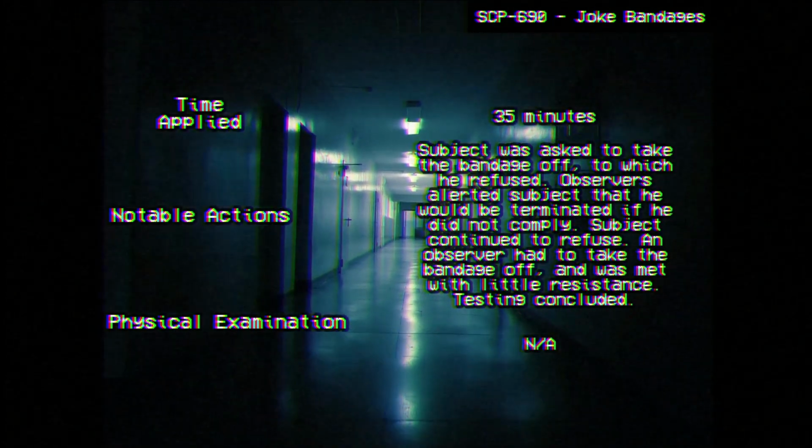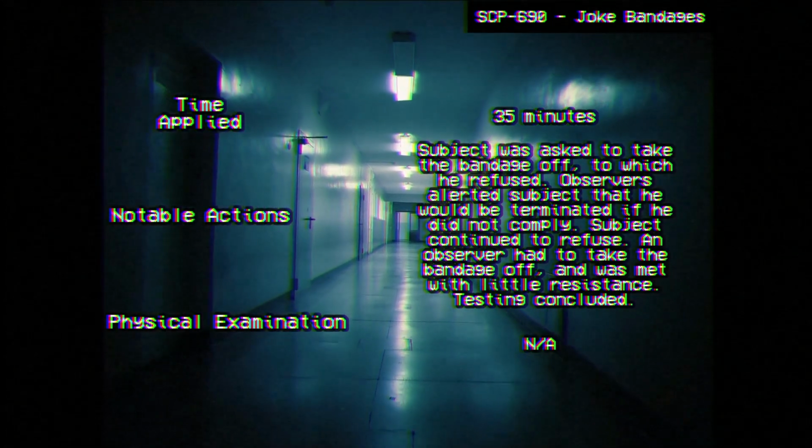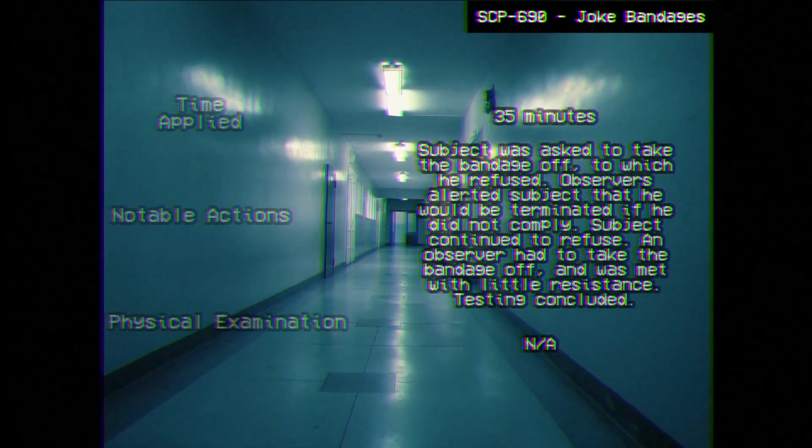35 minutes. Subject was asked to take the bandage off, to which he refused. Observers alerted subject that he would be terminated if he did not comply. An observer had to take the bandage off and was met with little resistance. Testing concluded. Post-experiment: Subject asked for another bandage before termination.